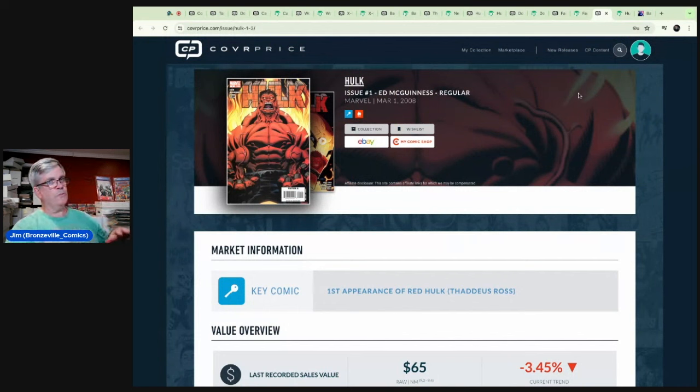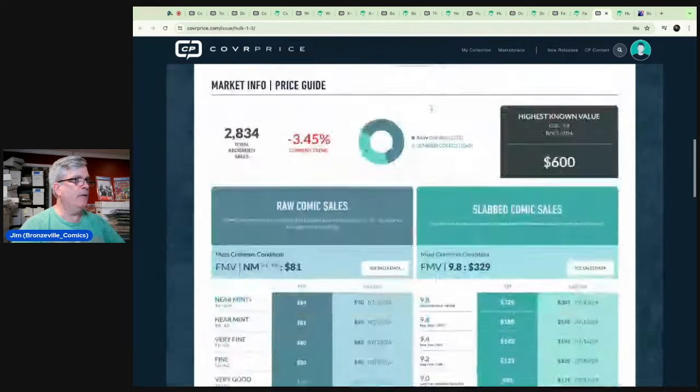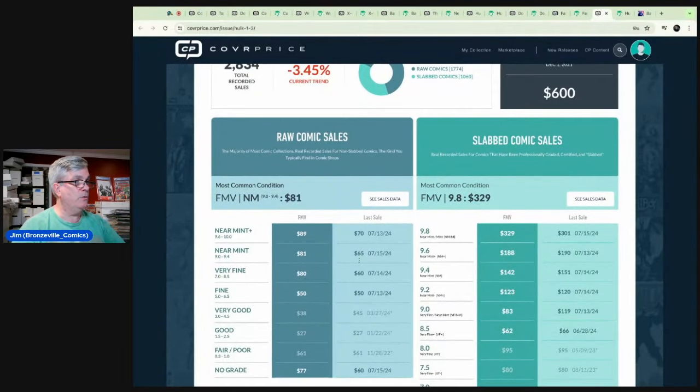This book is one of those books that has already been specced on time and time again, ever since we got a taste of where they were going to go and they were going to keep Thunderbolt Ross in the MCU, that we might be going in the Red Hulk direction. And here we are. High grade copies are getting close to over $50 and about $300 for a 9.8, but still strong sales in 9.0 or better.